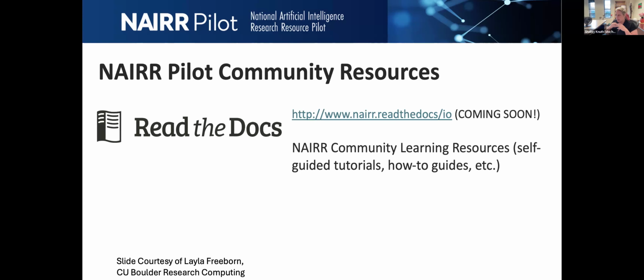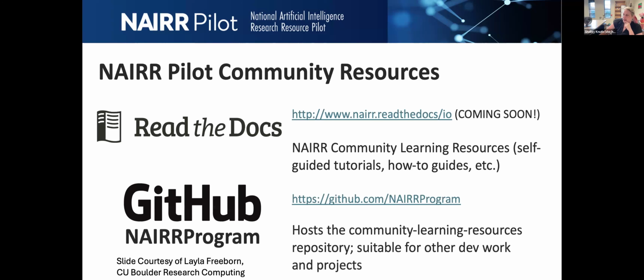We do have a Read the Docs link. It's coming soon. Our team, Layla Freeborn, who's also part of the CU Boulder Research Computing Group and part of ACCESS and part of NAIRR, has been working with our team to get together some resources, how-to guides, tutorials, things like that up on our Read the Docs page. And so that will be there shortly. And then we also have a GitHub that hosts community learning resources and things like that.